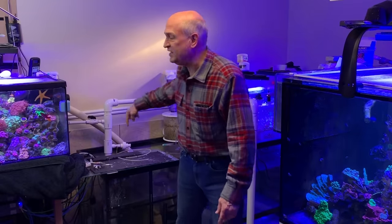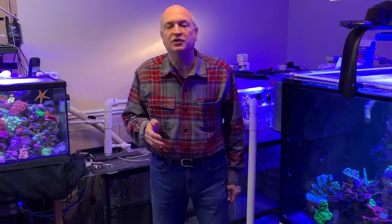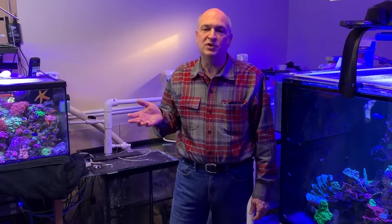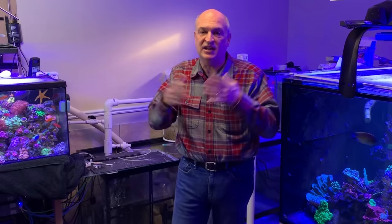Right. Oh, the other thing I did add was a carbon filter, a Vertex reactor full of carbon. I'm not running GFO, I'm just running carbon. I change it out once a month. I run it for the first week of the month. Actually, I'm taking it offline tomorrow. It runs from the 1st through the 7th. And that's basically just to take out anything I've missed.